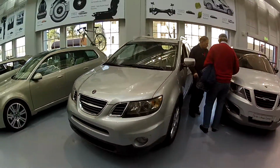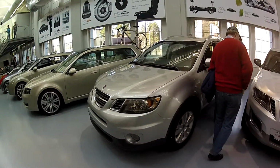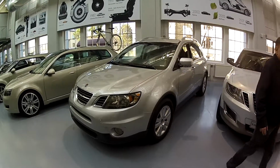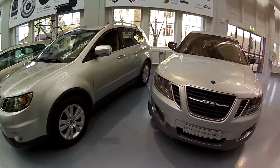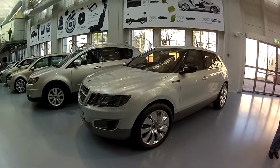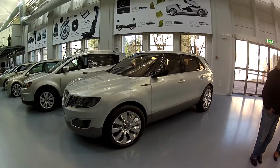Here is an odd little figure. Actually, it's a Subaru Tribeca, but it's disguised as a Saab. Never made it into production. And here is the 9.4 biopower concept, the predecessor of 9.4X that's built in Mexico.